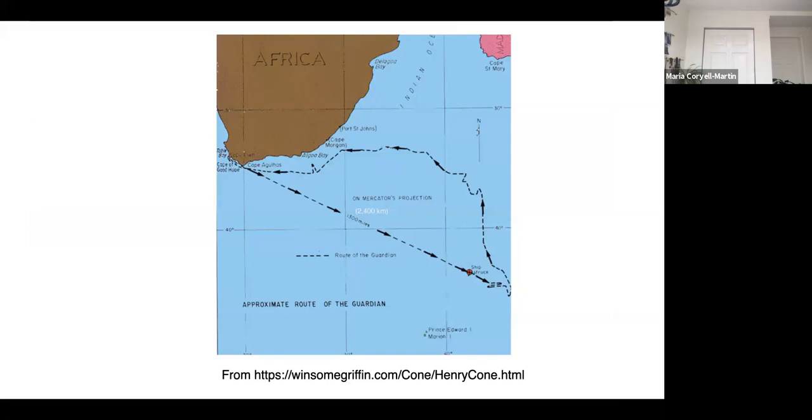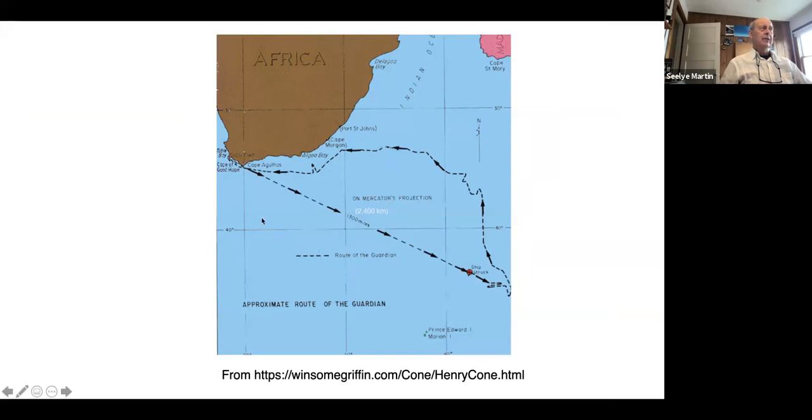The Guardian was part of the second fleet to resupply the British colony in Australia. And it was carrying about 1,000 tons of material from England to Australia. And it stopped at the Cape of Good Hope, got more stuff, and then sailed about 2,500 kilometers when it collided with an iceberg.